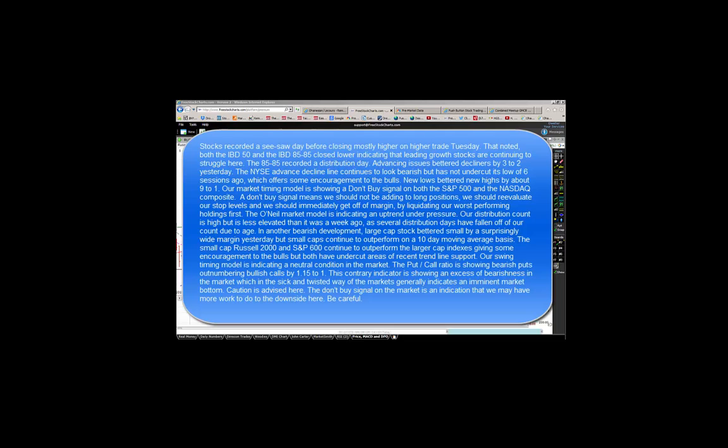In another bearish development, large caps bettered small by a surprisingly wide margin yesterday, but small caps continue to outperform on a 10-day moving average basis. The small cap Russell 2000 and the S&P 600 continue to outperform the larger cap indexes, giving some encouragement to the bulls, but both have undercut areas of recent trendline support. Our swing timing model is indicating a neutral condition in the market.